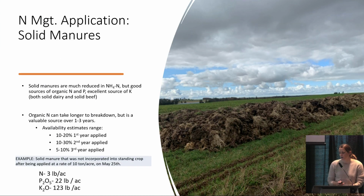When we look at solid manures, they are not very high in ammonium at all. You're mostly getting organic nitrogen in terms of total nitrogen within your manures. So there's less of a concern to incorporate that very quickly. In fact, you're going to have organic nitrogen that's going to break down slowly over the next few years.